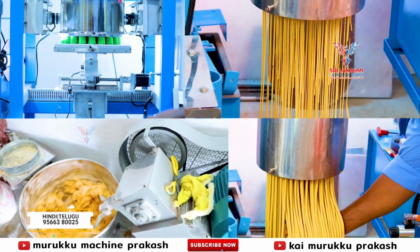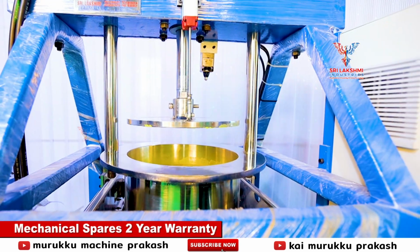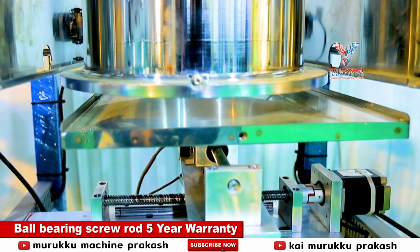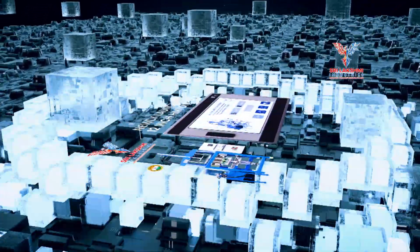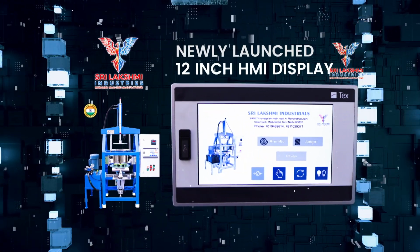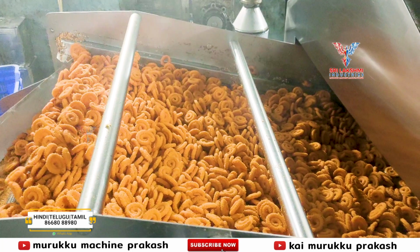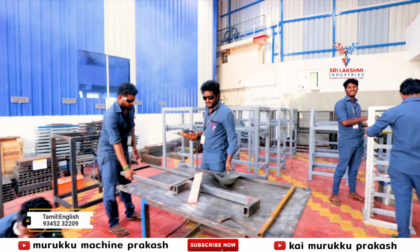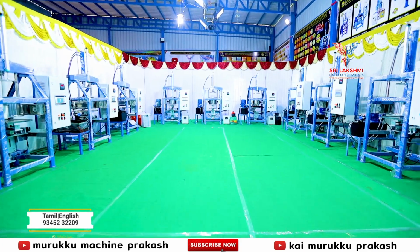Key features of our warranty include 1 year warranty for electrical spares, 2 year warranty for mechanical spares, 5 year warranty for ball bearing screw rod. Sri Lakshmi Industries are leading in this industry and introduced the first remote controlled 12 inch HMI display Murukku making machines. With the help of this technology, up to 500 kg of Murukku can be produced on a daily basis. As a leading producer of these machines, with more than 100 types of machines, we also sell stored spare parts in our showroom.